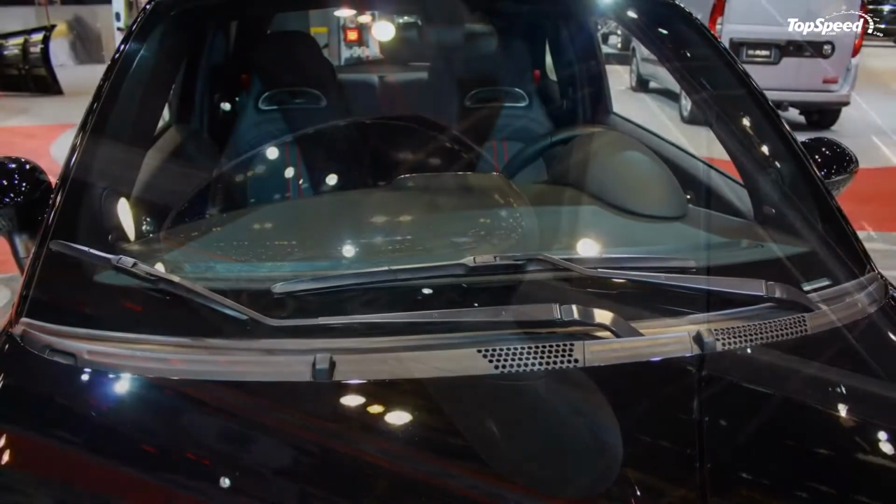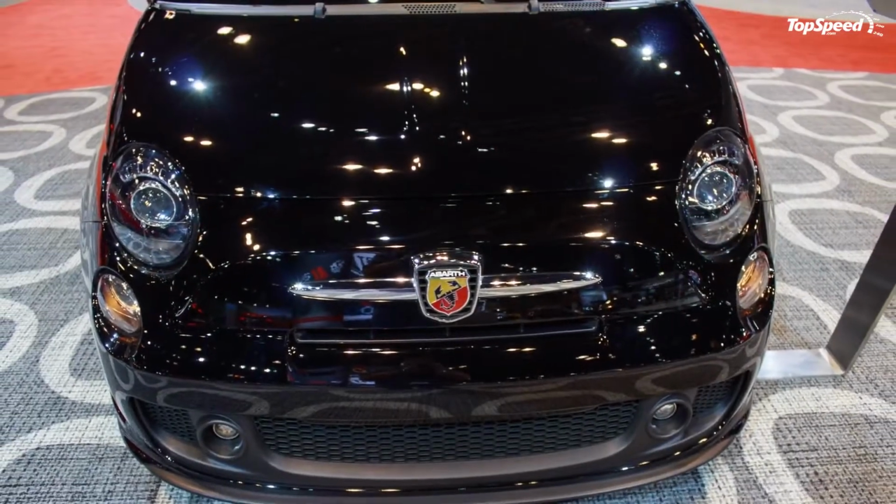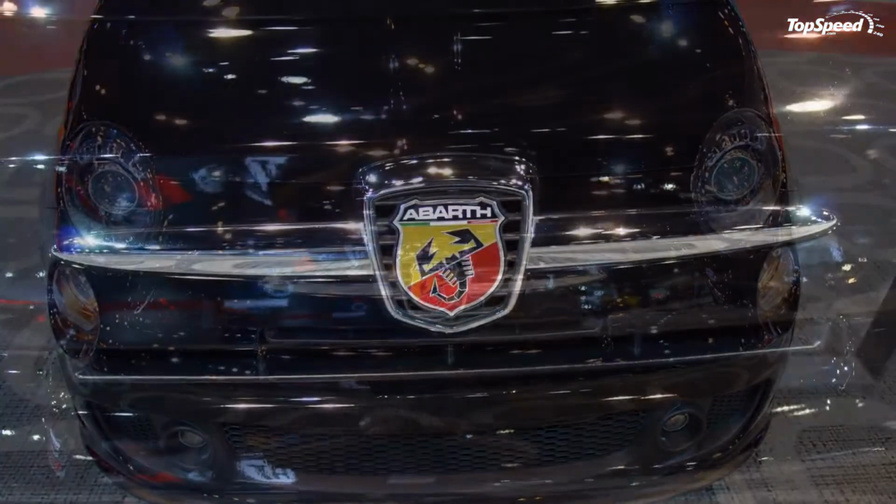The various buttons and vents are rounded, much like the rest of the car. The small infotainment screen sits inside a brushed metal look-surround, a material that can also be found on the door handles.